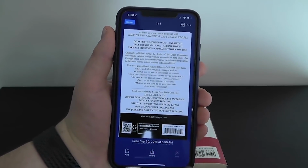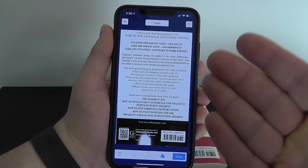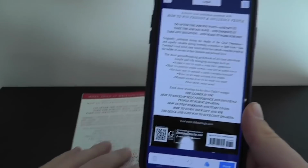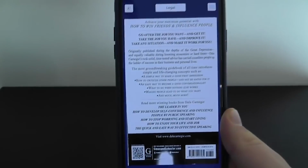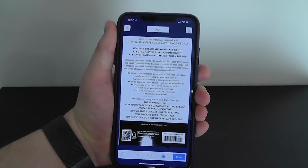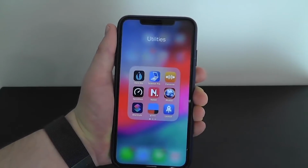You can even go into edit and adjust the tones and how it looks to make it look like a very real scan of documents. It doesn't just work with books. This is just the example that I had right here just to show you, but you can of course do this with documents as well to scan very easily from just your phone without having to use a photocopier or a scanner.